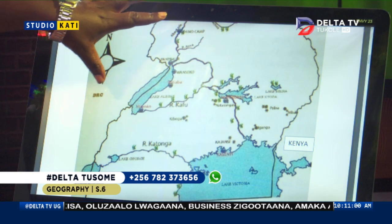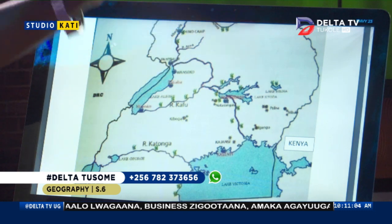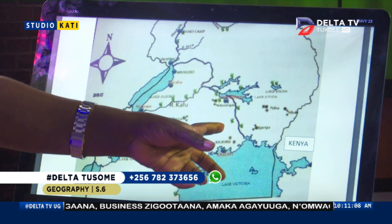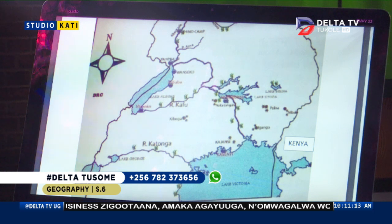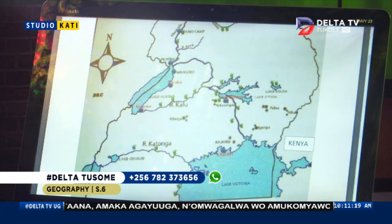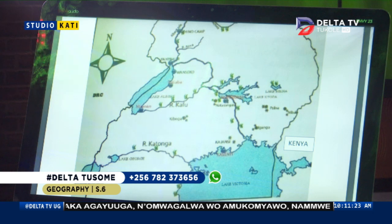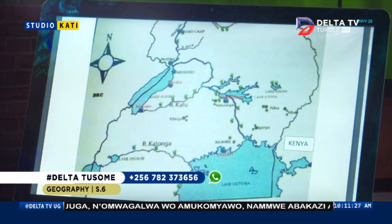Then include there the rivers, the major rivers which are acting as major fishing grounds in Uganda. We have River Katonga in Mpigi. We have our River Nile in Kayunga, the Albert Nile in the West Nile districts like Zombo, like Nebbi, like Arua and Moyo.